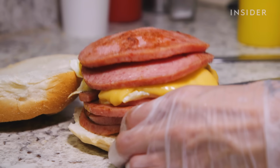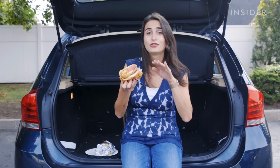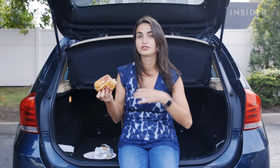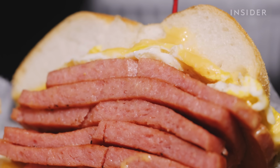Could you imagine eating that entire sandwich? 6 slices of pork roll is a lot. Normally, a normal pork roll, egg, and cheese, from what I have seen, is like 2 to 3 slices max. And then your egg and your cheese, and you got your whole complete meal. But to have 6 slices, that is a meal in itself.